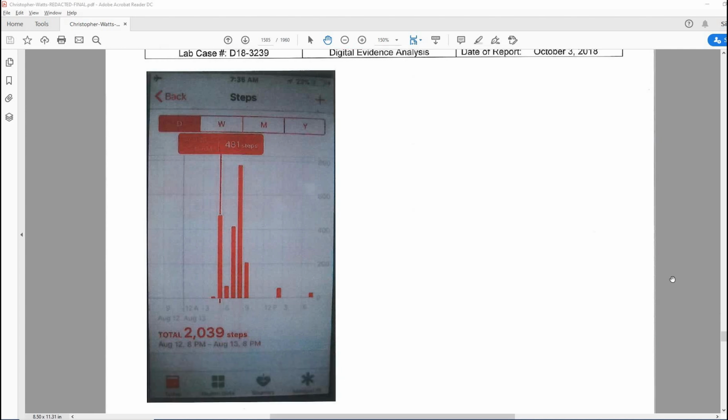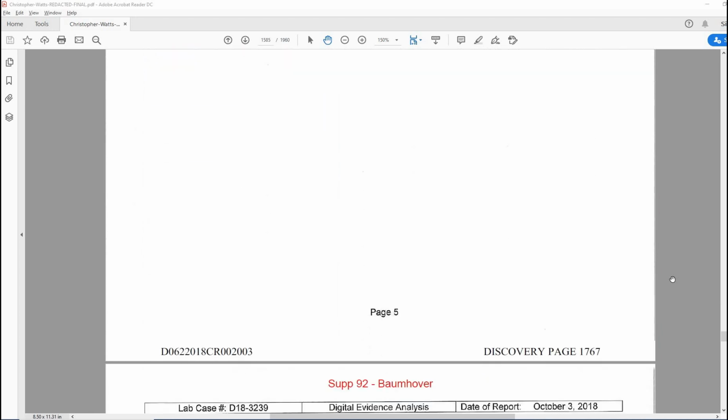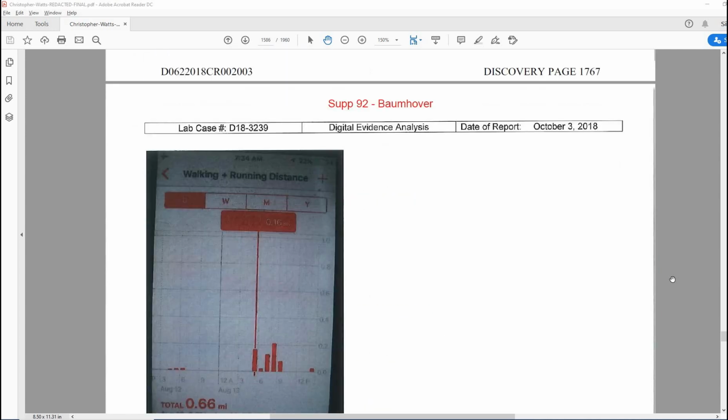So the next page shows the number of steps that Chris took. This is August 12th at 8 p.m. to August 13th at 8 p.m. And we can see spikes here at the same times of 5, 7, 8, and 9, where he went about 480 steps. And then down at 6 when he was driving was only 100 or so. And then 7 we have 400. 8 we have almost 800. And then 9 it drops back down to 200. And then there are a couple of blips after 12, around 1 o'clock, just a few steps, and 7, even less than that. The total here is 2,039 steps.